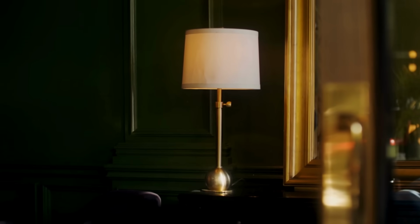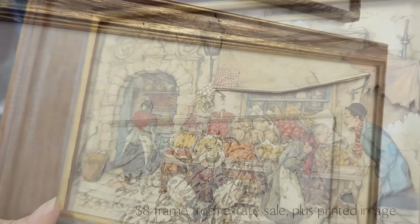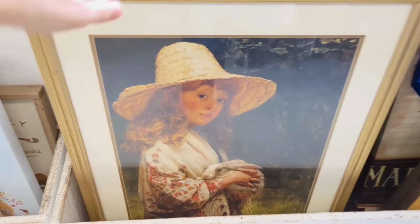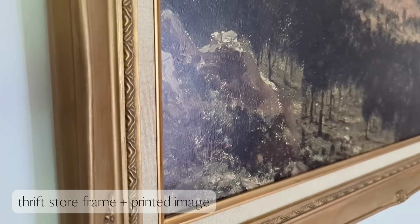Number 5, also find art and antiques at thrift shops. You can sometimes find classic paintings or vintage prints that are understated but full of character. Look for works that have a muted neutral palette or vintage frames in wood or gold leaf. These pieces don't need to be expensive to bring an aura of quiet luxury. It's about finding artwork that feels timeless.